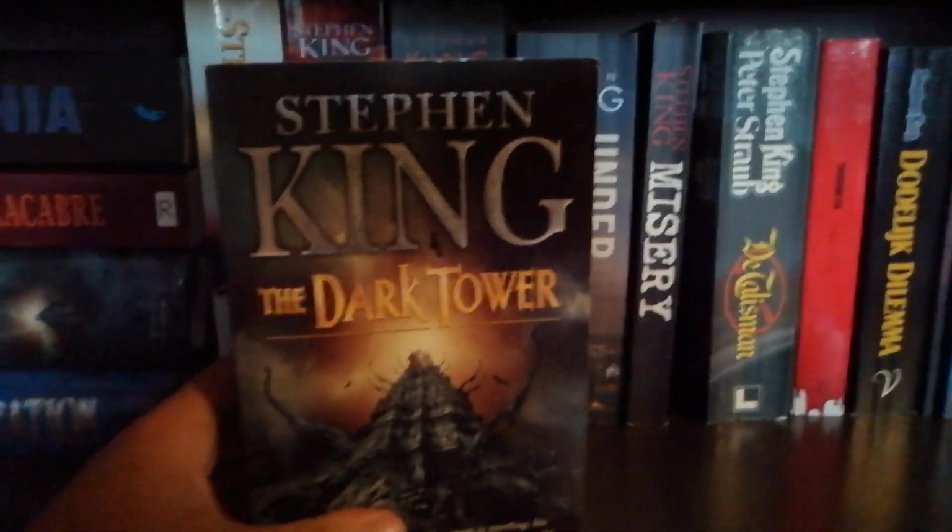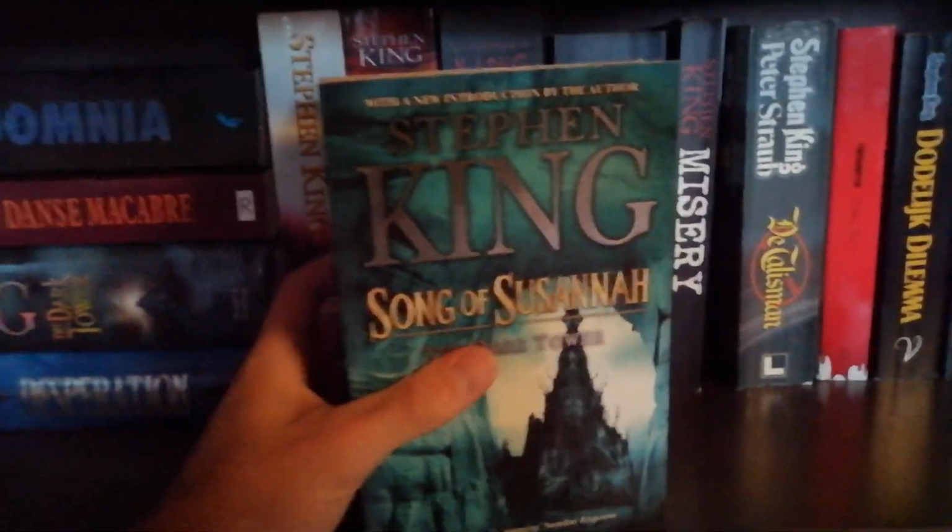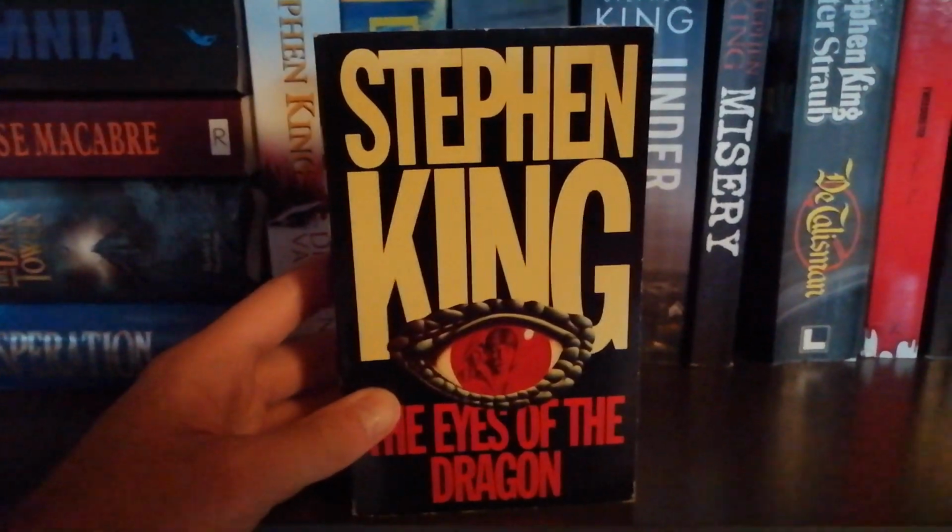Then I have the duplicates. They were behind my couch, so I had to grab them real quick. So I have The Dark Tower and Song of Susannah, but these are taller copies, so that's why I keep them. They're not exactly the same. We have The Eyes of the Dragon in a different copy.